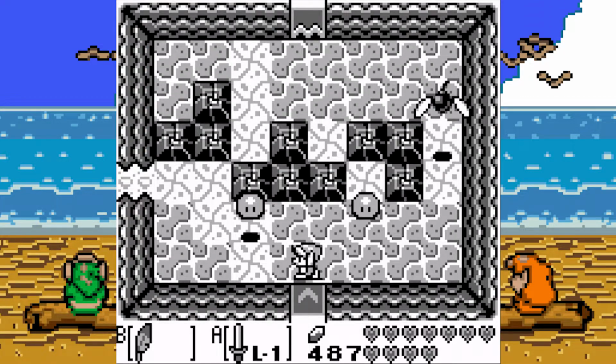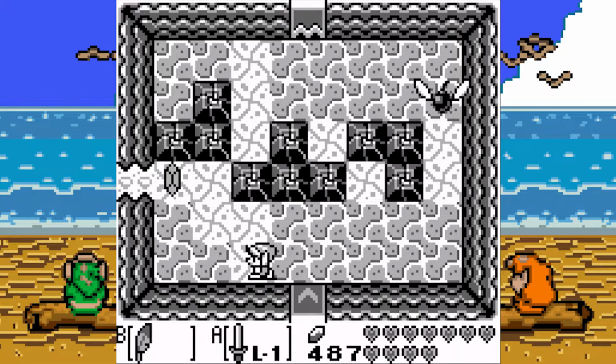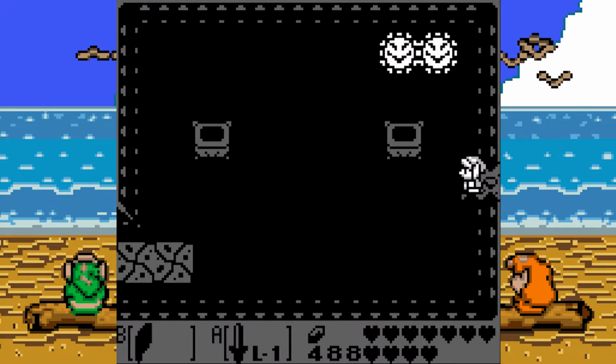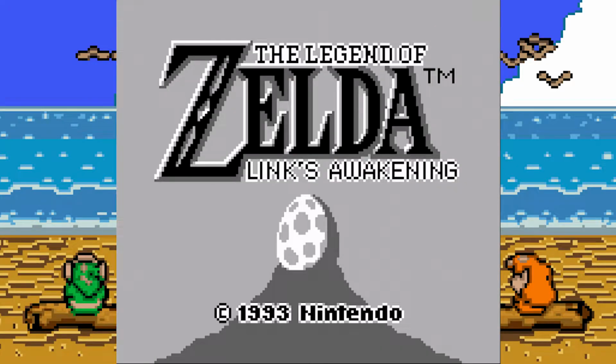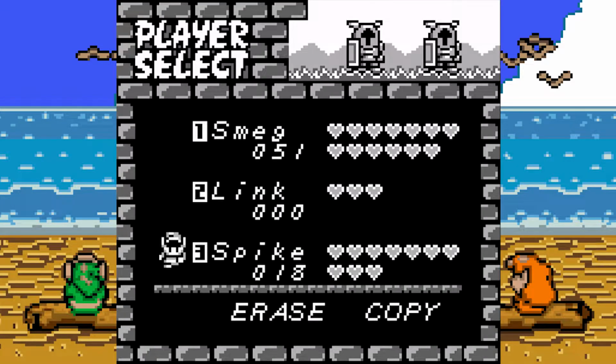I knew what I'd played was special, and even now, having just finished the original version of the game for the first time in what must be at least 25 years, it still feels special. Oh, and that Smeg file? Still on my cart.